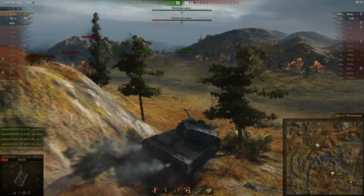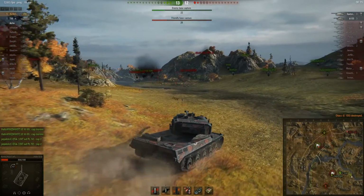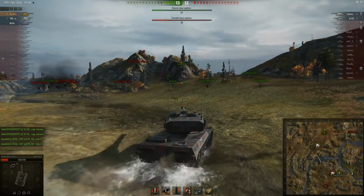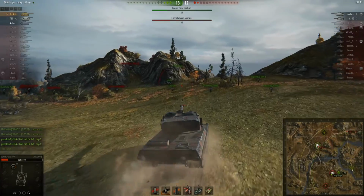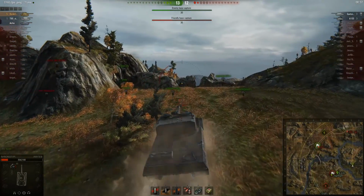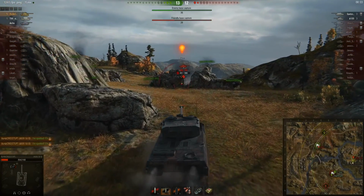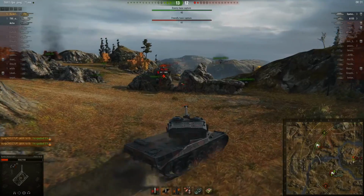Now you can see that he is immediately reloading here. That's a smart thing to move, because we don't really know where the enemy tanks are. We know that the IS-7 is in the cap. He was going for the cap, and it looks like he is the only one capping here. And now we see the Object is here.